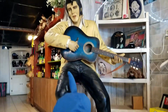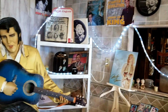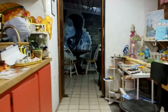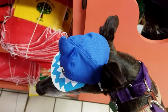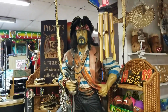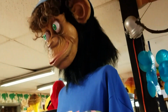This rambling and eclectic attraction started out as a fruit stand in the 1960s and evolved to what it is today. Visiting Boyett's is like stepping into a time machine to a bygone era.